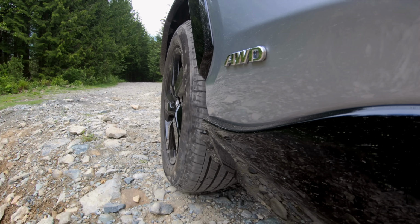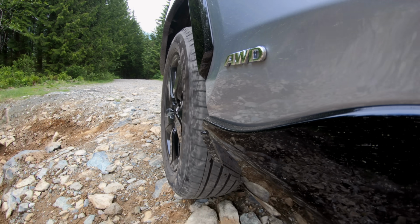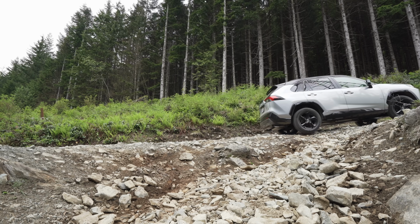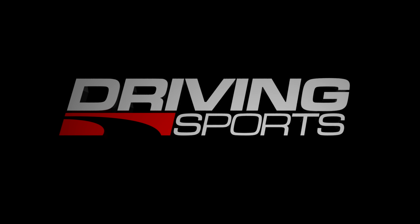The 2019 Toyota RAV4 Hybrid has a trail mode. We'll be testing it and looking at all the details on this episode of Driving Sports TV.